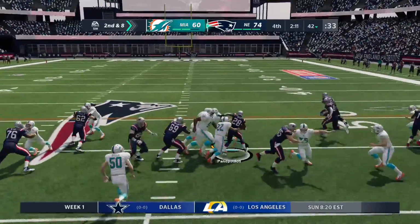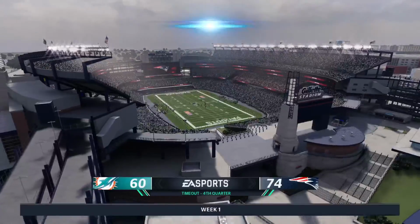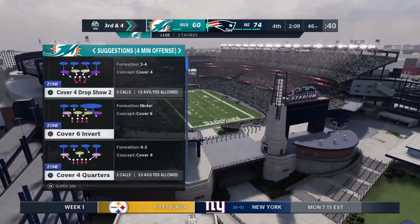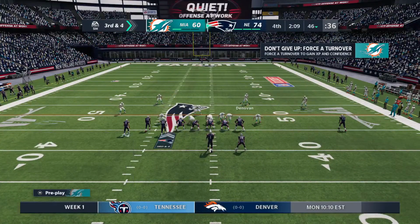They keep it on the ground. White again. And he'll take this for about 4 up to the 46-yard line. Now a timeout coming in here defensively. As they stop it before the 2-minute warning with 2:09 to go in the game.